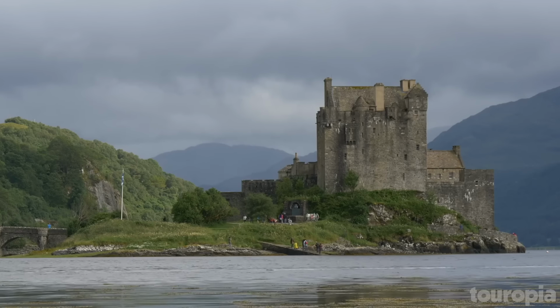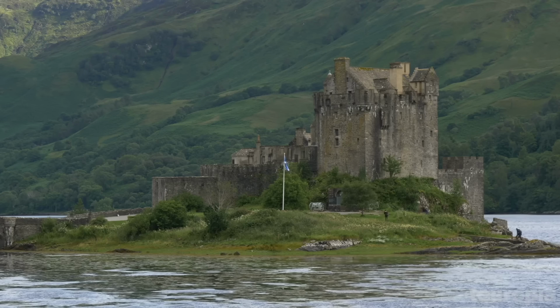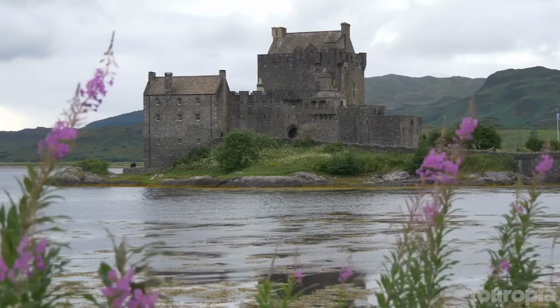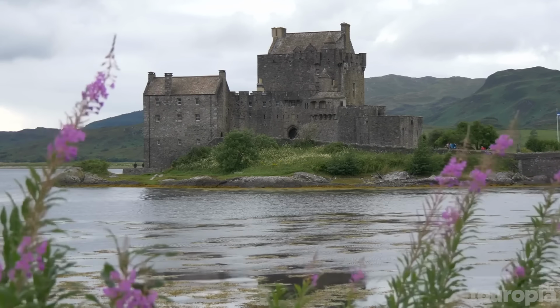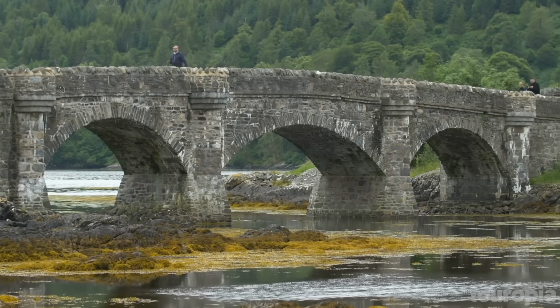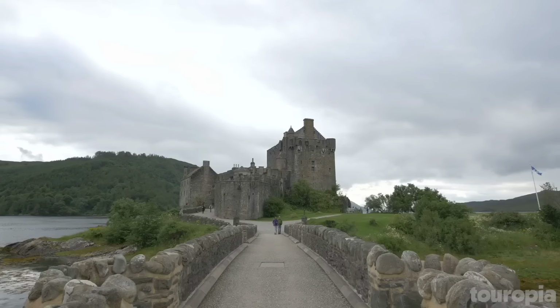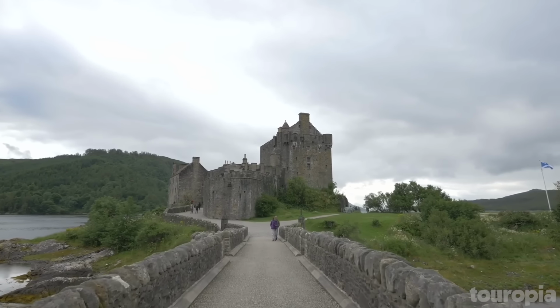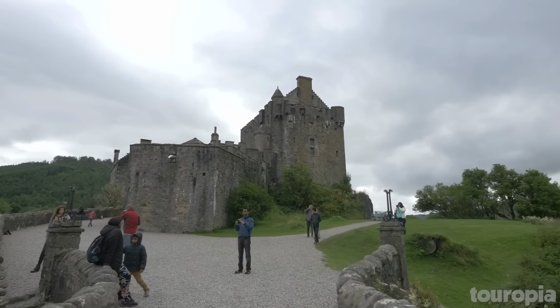Although its crumbling gray walls and undistinguished features may not look quite as impressive as many other castles, it is its gorgeous surroundings that really set it apart. Having featured in countless films and television shows over the decades, Eilean Donan is certainly one of the most famous and recognizable castles in the whole of Europe.